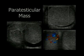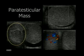This paratesticular mass has also been described. You know, here's the testicle. Here is this abnormal, almost equally large soft tissue mass within the scrotum. And this is going to be composed of the twisted cord, the swollen epididymis. Again, color Doppler is our key. Flow in the asymptomatic normal side, no flow in the symptomatic torsed side.